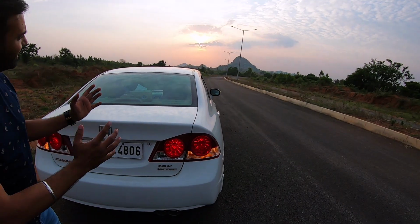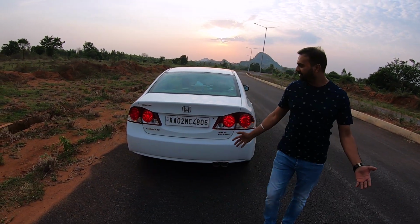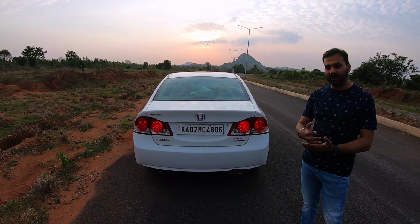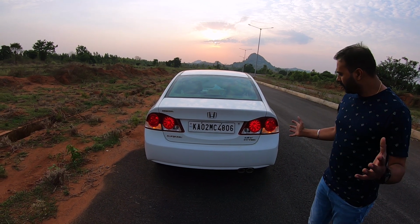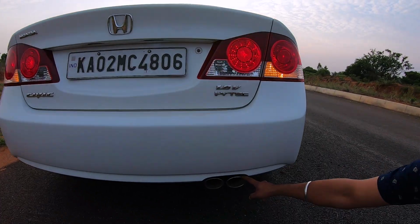I mean, probably we'll try to take some more shots once the light goes down, and you would be able to appreciate the detail on these lights as well. The similar detailing of lights went on to the Brio as well, and those look absolutely great. So this is the overall view of the car, and one thing that I liked was the dual tailpipes.